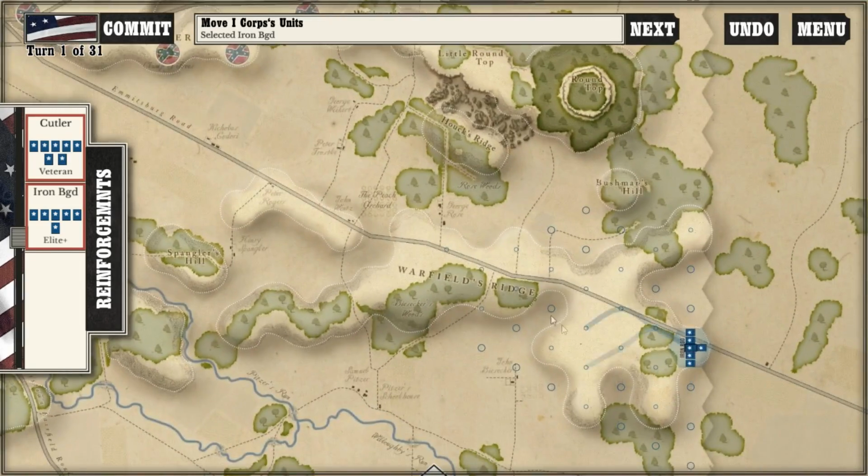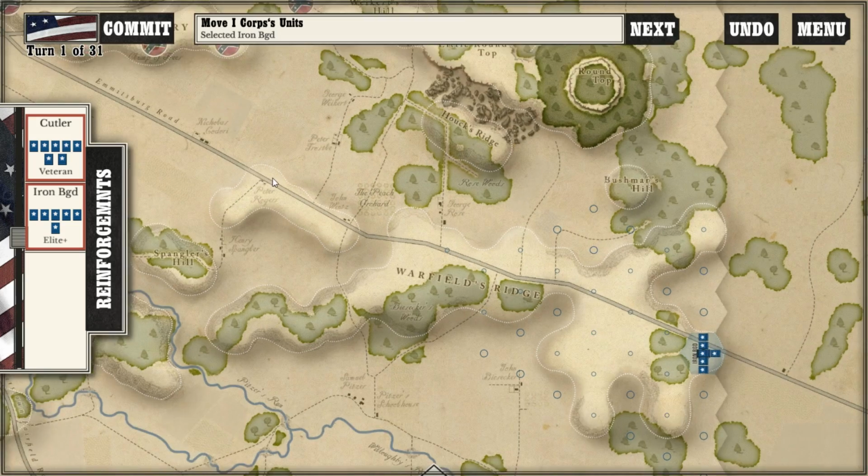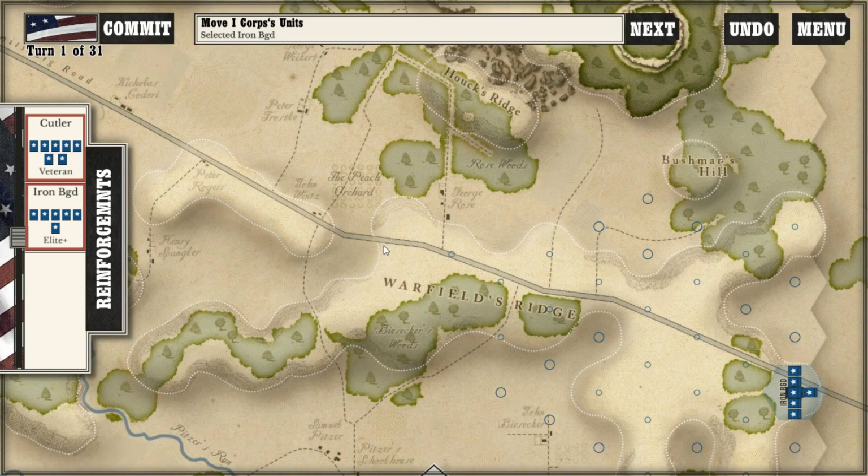So we can see here we can march them up this road here. We could march them over open terrain. We could march them through woods and whatnot. But we're going to march them up this road. This is the Emmitsburg Road. And as you can see here, it's a little bit of a thicker road. This indicates it's a very good pike, which means you can move very quickly.